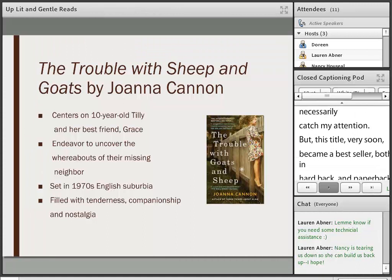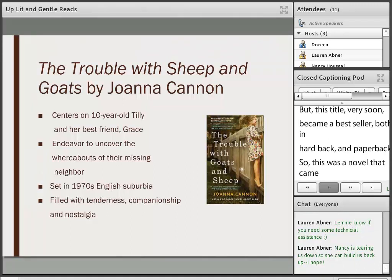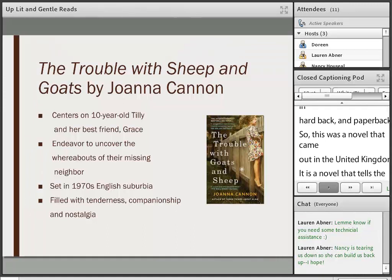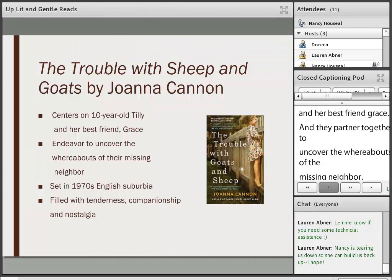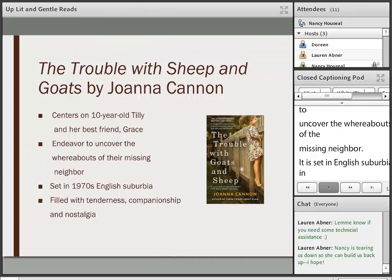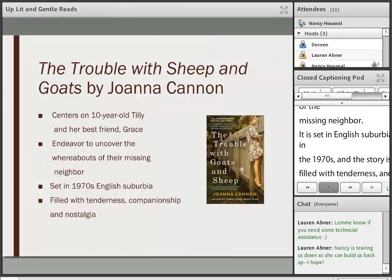This was a novel that came out in the United Kingdom. It tells the story about 10-year-old Tilly and her best friend Grace, and they partner together to uncover the whereabouts of a missing neighbor. It is set in English suburbia in the 1970s, and the story is filled with tenderness and compassion and nostalgia for simpler times.